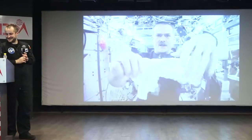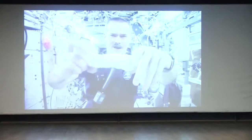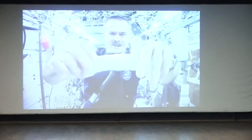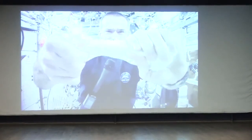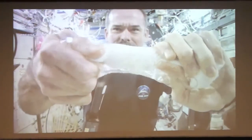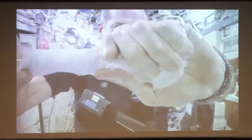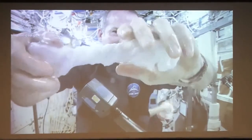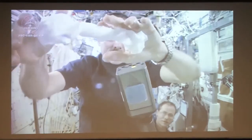So, okay. And now let's start wringing it out. It's really wet. It's becoming a tube of water. The water's all over my hands. In fact, it wrings out of the cloth into my hands. And if I let go of the cloth carefully, the water sort of doesn't stick to my hand.